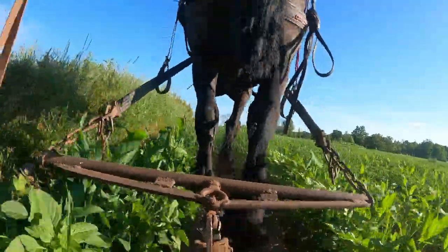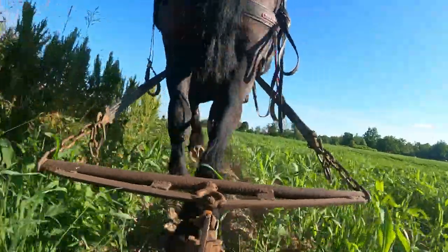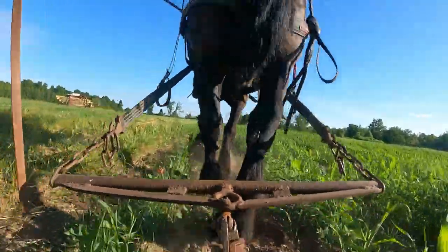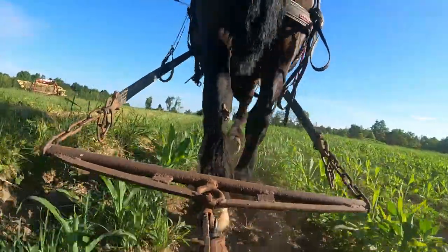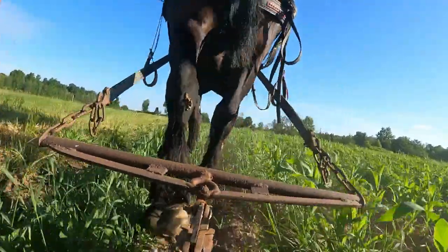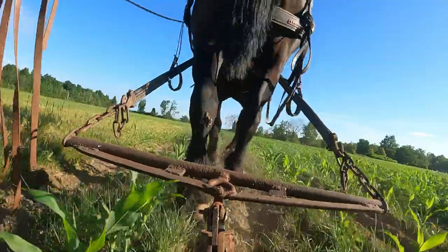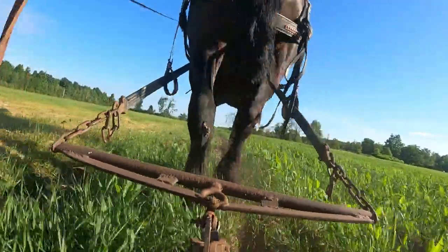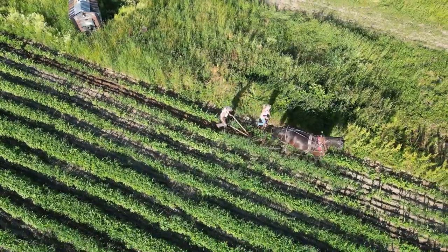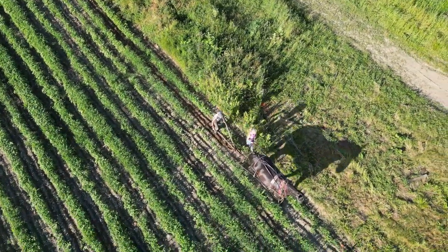So our cornfield is a real mess. I haven't been able to get the weeds down like I would like. The corn is growing, but there's a whole bunch of reasons why the weeds are so bad. The weather has to do with how bad weeds are, and how I cultivate has to do with it. I think sometimes fall plowing or spring plowing makes a difference. I think fall plowing actually does a better job of weed control.